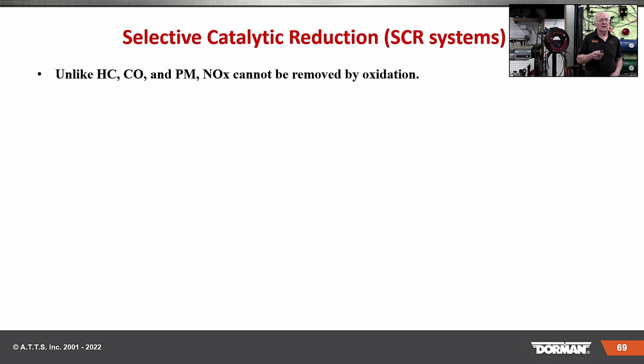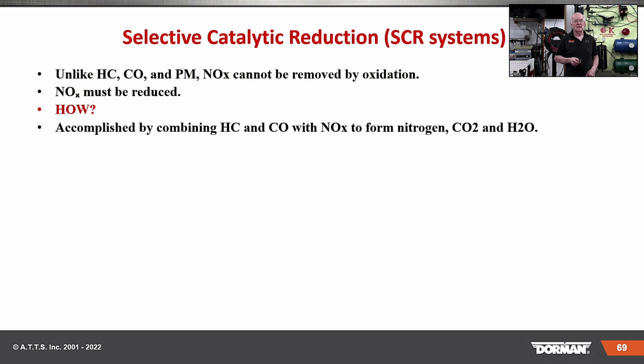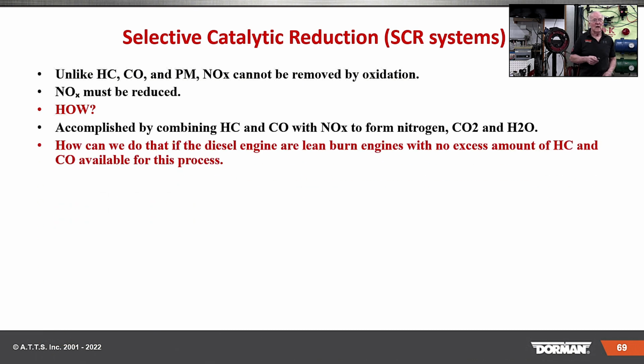Unlike HC, CO, and PM, NOx cannot be removed by oxidation. NOx must be reduced. How? It's accomplished by combining HC and CO with NOx to form nitrogen, CO2, and H2O. How can we do that if the diesel engine is lean burning?